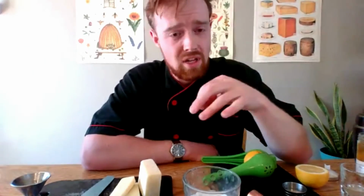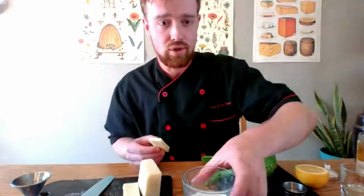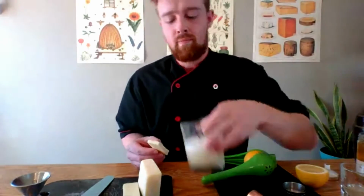And so you get this wonderful kind of kaleidoscope where you start off sharp, you kind of move through more savory, buttery notes, and then you actually finish a little bit more tangy and a little bit more acidic, which is, I find, kind of the opposite of the way that a cheddar is supposed to progress, but I really enjoy it.